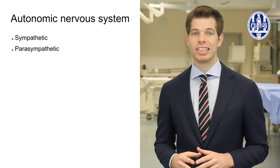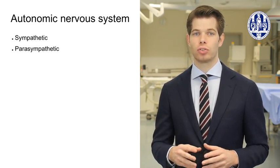These two autonomic systems both innervate each organ and can be seen as counteracting systems. Activation of the sympathetic system occurs under stressful conditions where the body needs to react quickly. During that time, digestion is not a priority and is inhibited by the sympathetic nervous system. If the need to react dissipates, the parasympathetic system takes over control of the gut and stimulates digestion.